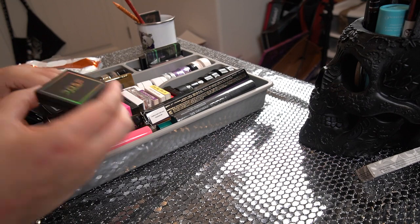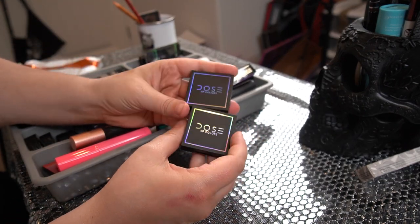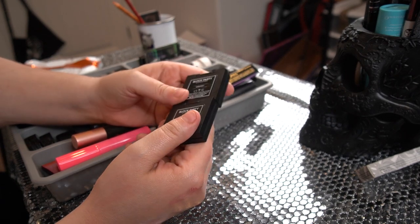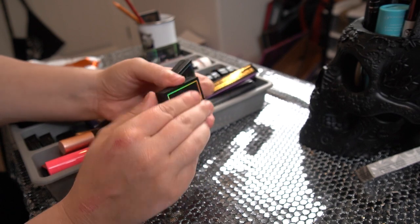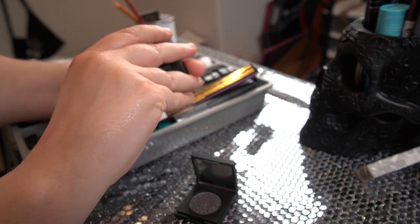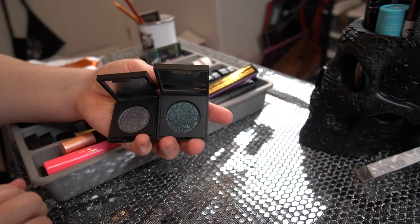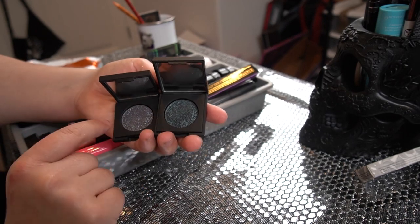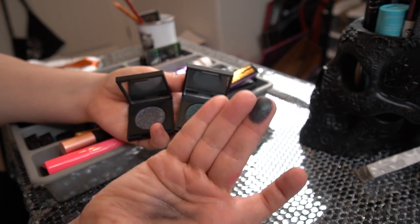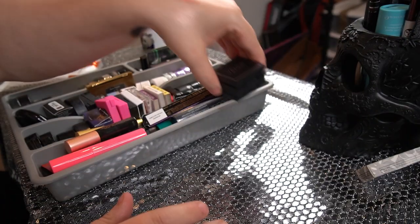Then we have Dose of Colors. We have two Dose of Colors single eyeshadows. I think I bought these on clearance at Ulta. We have the shade Block Party and Night Sky. And I'll probably hang on to them, but just because I forgot that I bought them and they just sat in boxes, they've barely been swatched. They almost look like they're the same color, except one's green and one's more of silver. But pretty awesome looking shades, actually. So I'm gonna hang on to those for a while.